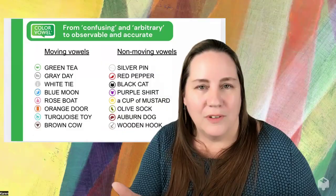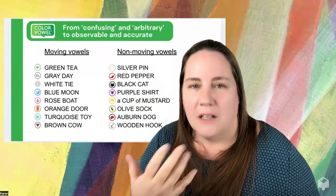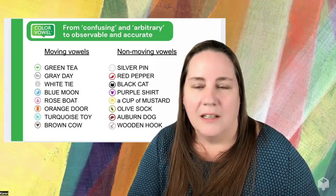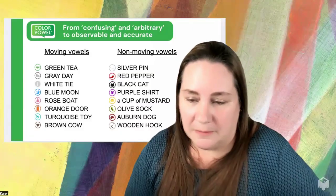You can simply call them moving and non-moving and still use the materials for what they offer, but color vowels provide this clean overlay that's accessible, accurate, and observable. One more thing that's missing.